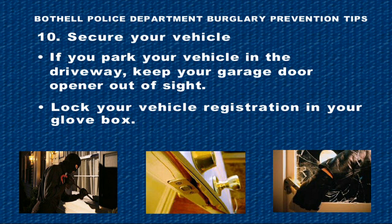A recent trend is for burglars to break into vehicles at places such as movie theaters, malls, and church parking lots and steal the vehicle registration. The thieves will then go to the address listed on the registration, knowing that the odds are good that the owner will not be home, and break in.